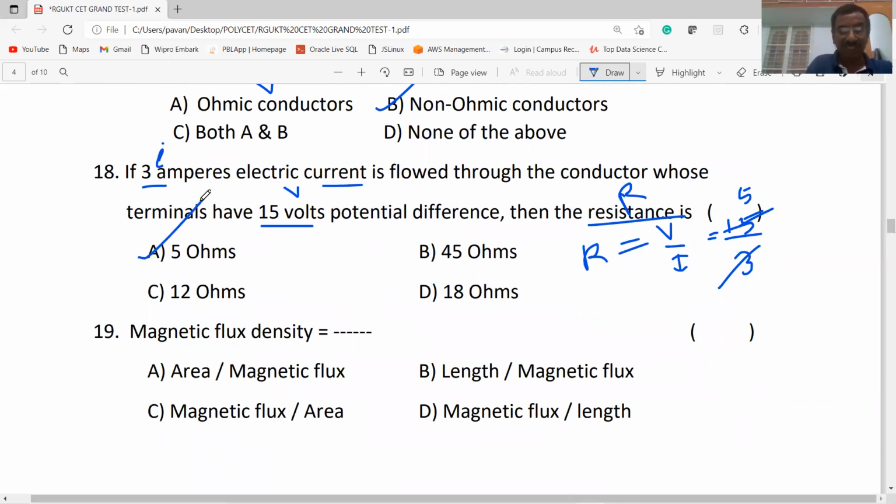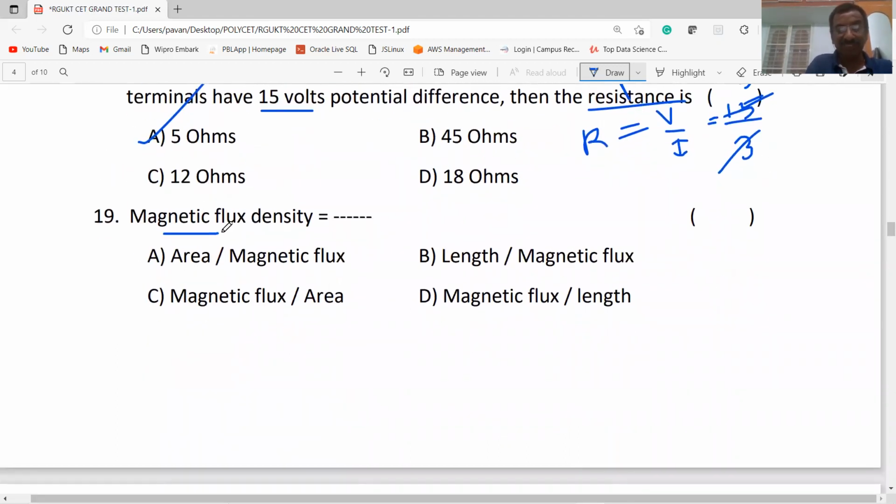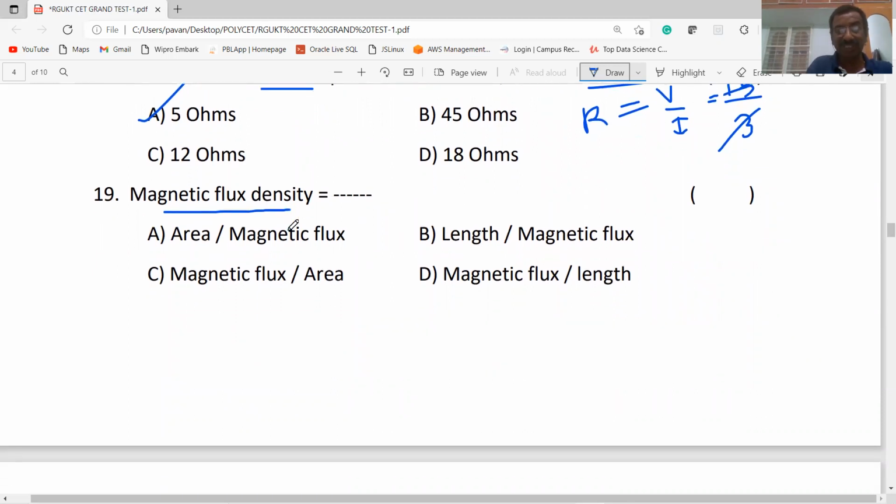Next, the formula for magnetic flux density, like magnetic field induction or magnetic field strength, B, is the amount of magnetic flux passing through any area of cross section. So B is magnetic flux by area. Option C is the correct one.